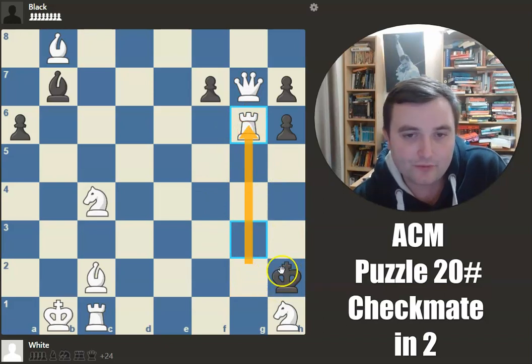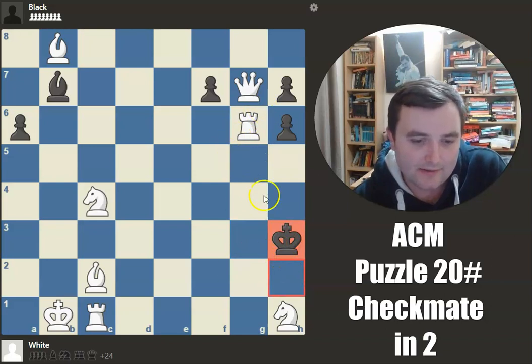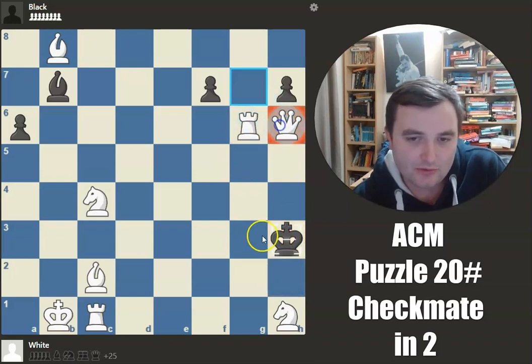It's totally winning for white, but the king can now access h3, and it's not going to be checkmate in 2 moves. You're going to get it in 3, but it's not going to be in 2 moves here.